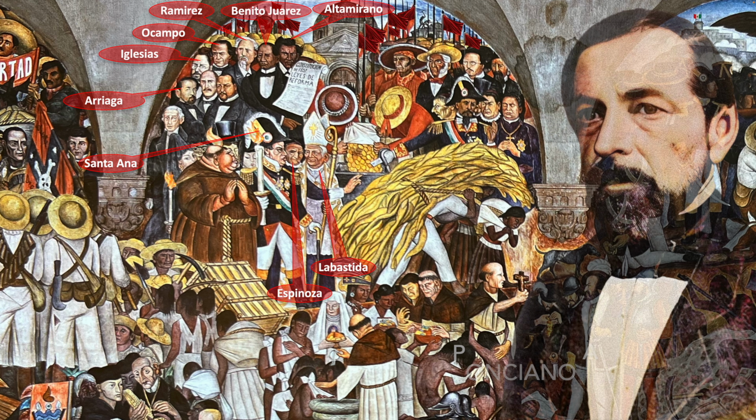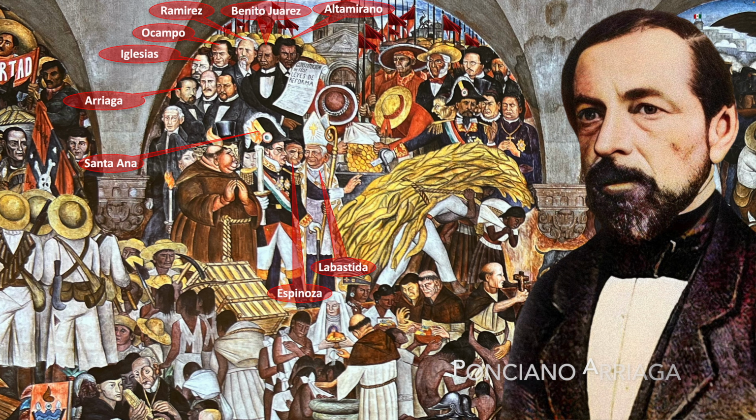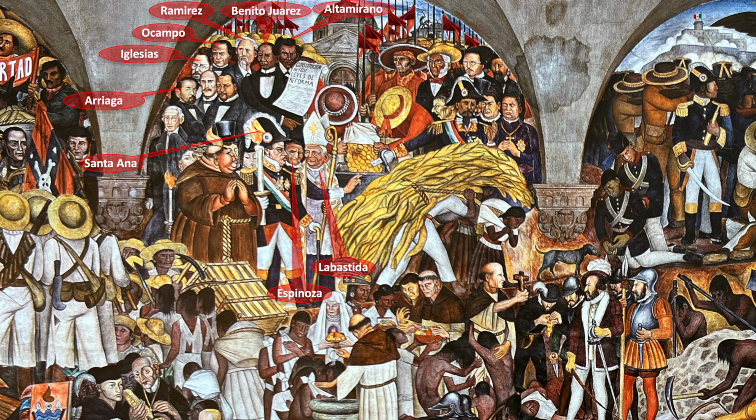Just below, Ponciano Arriaga was a liberal ideologist and reformer. Banished by Santa Anna to the United States, he met popular liberals, and after the Ayutla Revolution, he came back to Mexico. He became a deputy in the Constitutional Congress and was largely responsible for drafting the Mexican Constitution.